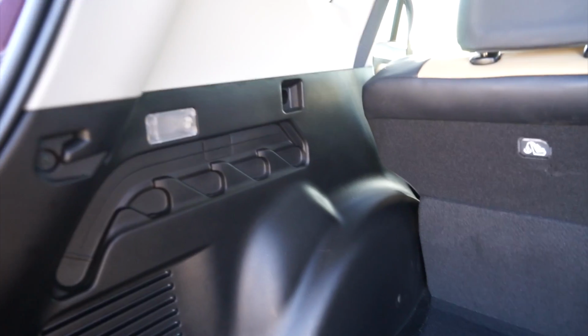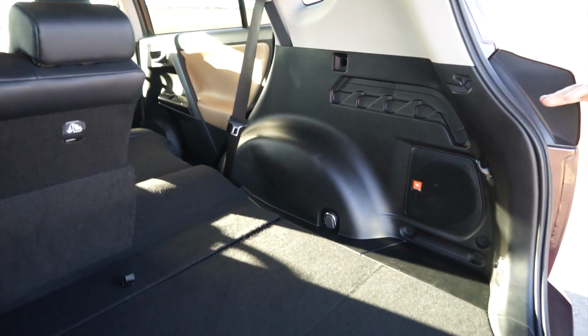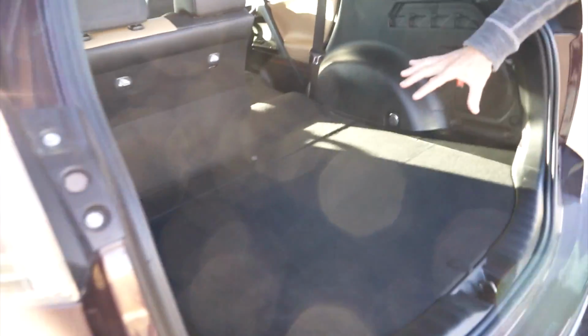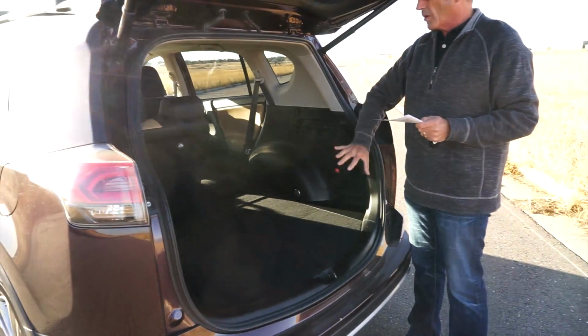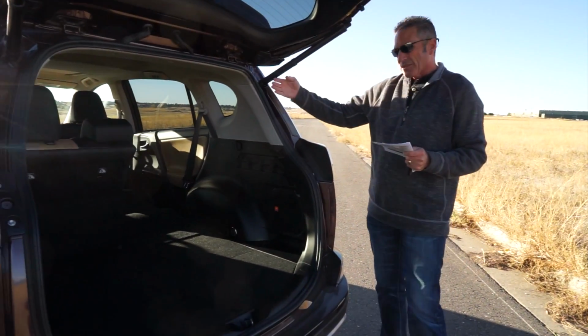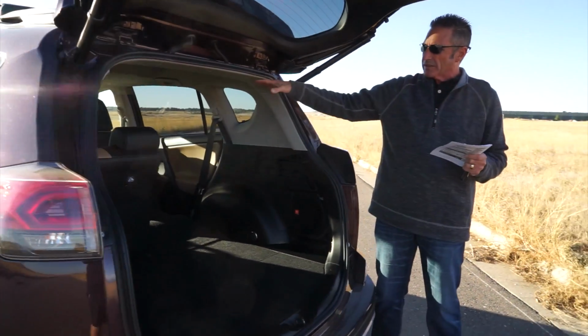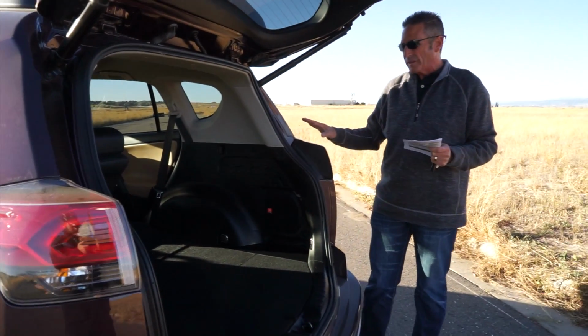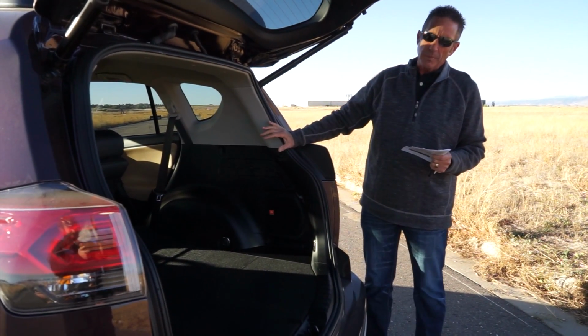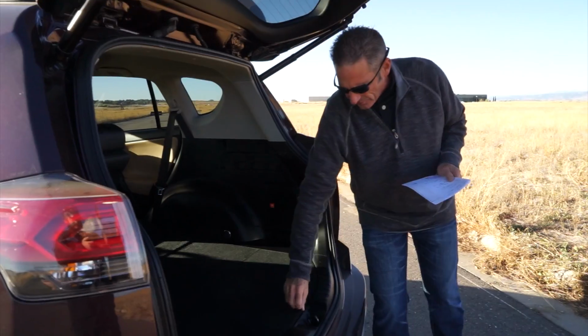Rear leg room, which I'll get into in just a minute as I sit in, is 37.2 inches. Cargo room back here, with the seats up, is 38.4 cubic feet, and 73.4 with them folded down. As you can see, it's a really roomy back end. It's fairly squared off, so you can put fairly tall items in here. A lot of the SUVs will have quite a bit of a slope to them, which really cuts into the cargo capacity. Not so much on the RAV4.